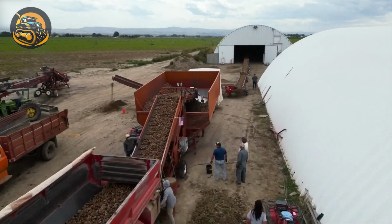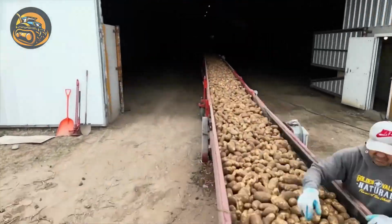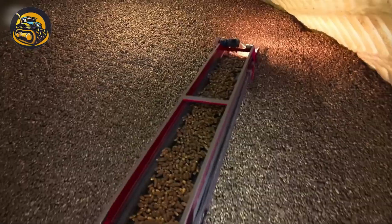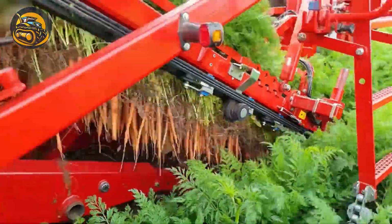If it weren't for machines, humans would never have been able to gather this unthinkable volume of potatoes. This machine is picking up the carrots, beating them for dirt, and topping them, all at an impressive speed.